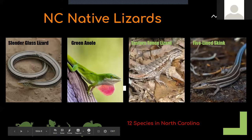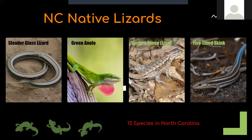All right, so these are some native lizards. There are 12 species in North Carolina. So these are just a couple that you can find. Now, this first one over here, that slender glass lizard, I know that one looks a little weird. It is actually a lizard, but it doesn't have any legs. So not all lizards actually have legs.